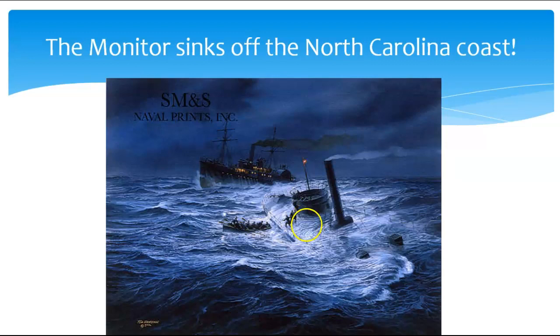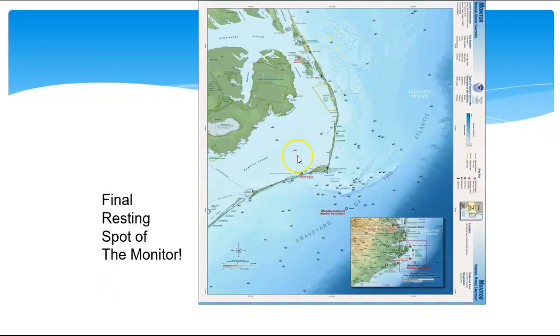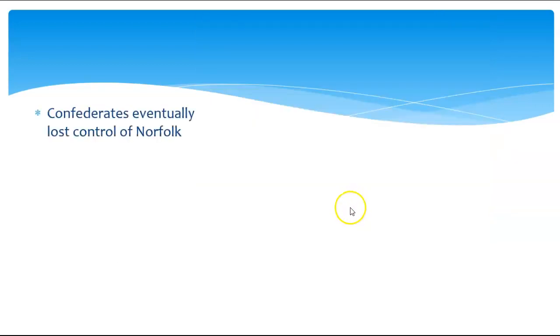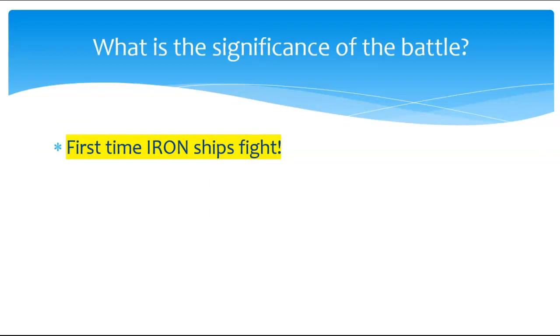It was being dragged down there for blockade duty, and takes on too much water. It's not really meant to be on the high seas, and it sinks. So if you're ever looking for it, it's basically down here off the Outer Banks, and you can sort of see this little spot right there. And then the Confederates eventually lose control of Norfolk, where they actually built the Virginia, and instead of giving it over, they blow up the Virginia so it doesn't fall into Union hands. So that's what happens. But the point of this is that it's the first time iron ships fight, and it's going to change the world.